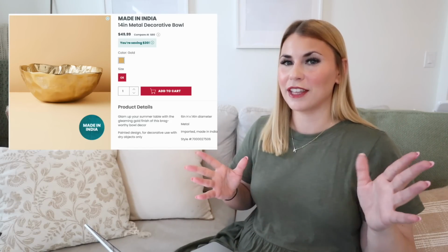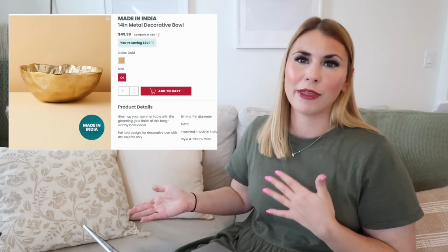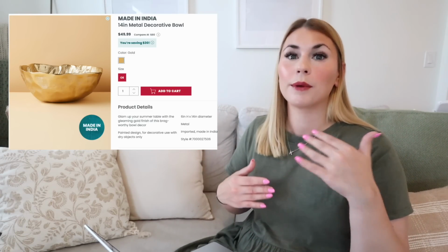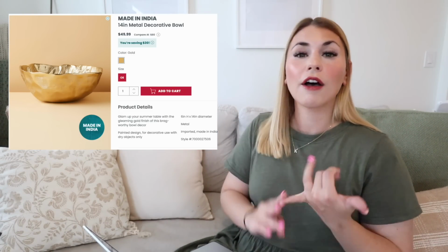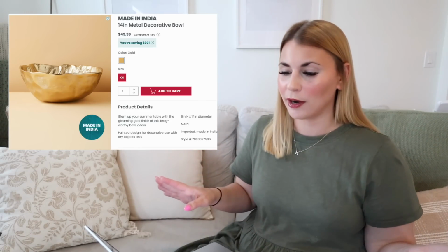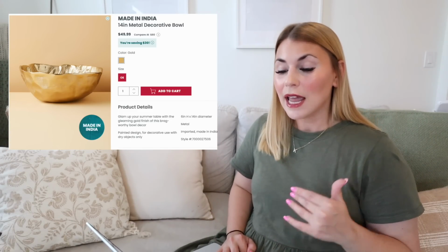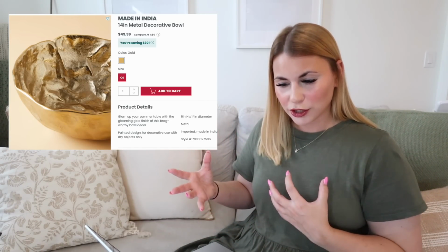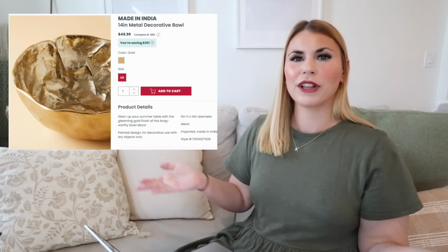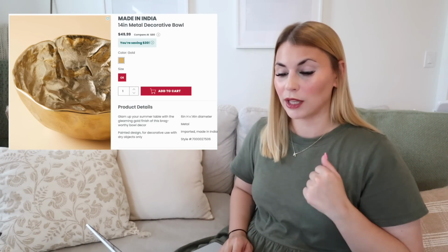You guys know that I love things that are more handmade looking, and it's cool that you can buy those pieces in HomeGoods, but if you can buy them from the artisan themselves at a flea market, a farmer's market, an antique store, a vintage shop, I think that's even better. But you can get that look at HomeGoods, which I think is really cool, and it almost has this foil look to it. It looks like a bowl that's made out of gold foil, if that makes sense, and I just thought that was really pretty.